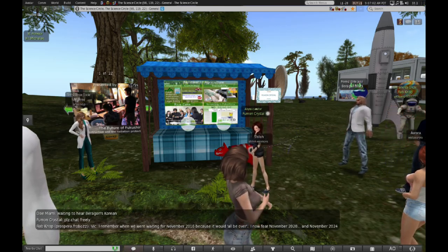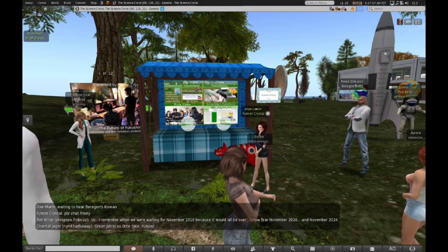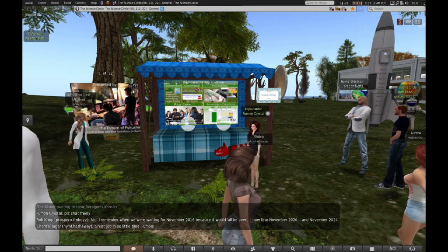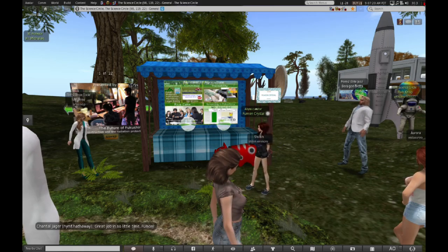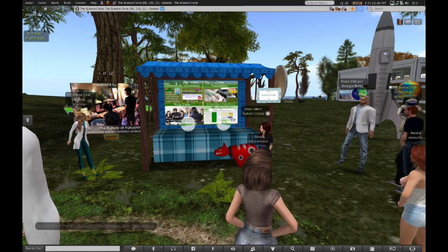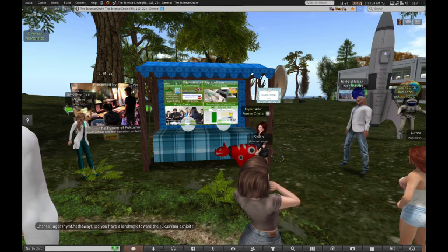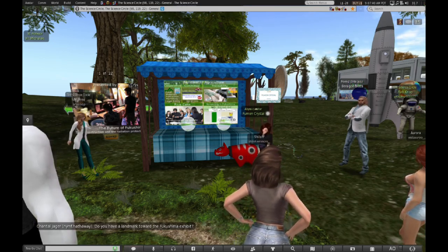I should say that Fumon has done a fantastic job of documenting the recovery of the Fukushima reactor here in Second Life.